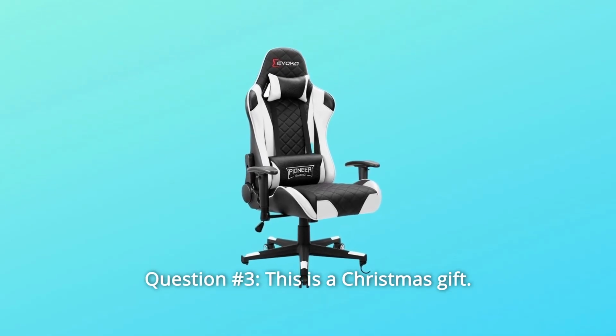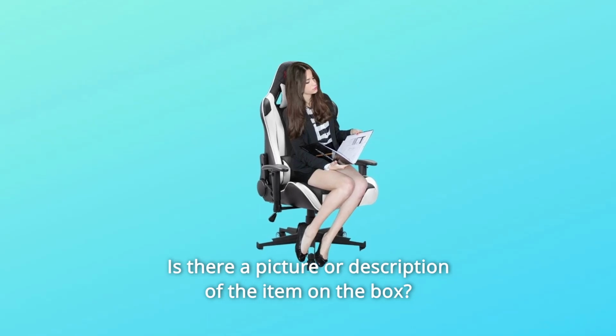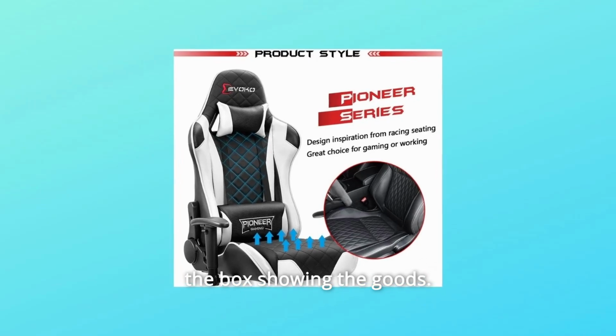Question number 3. This is a Christmas gift. Is there a picture or description of the item on the box? Answer. No, there is not a picture or description on the box showing the goods.